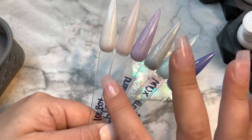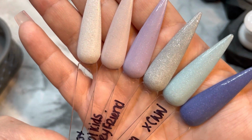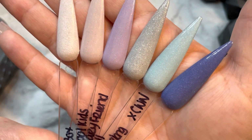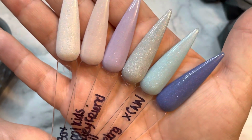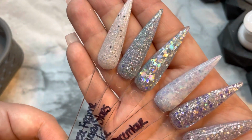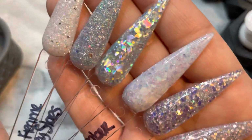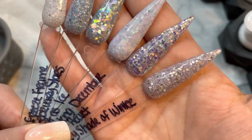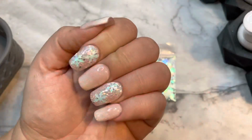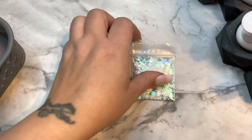So Miranda from Corgis Wine & Nails did a collab with Gigis Now Co, and together they created the Love Like Winter collection, and I'm obsessed with it. Completely and utterly obsessed and in love. You can even ask Miranda yourself, because the amount of times I told her I was excited about it probably got on her damn nerves.